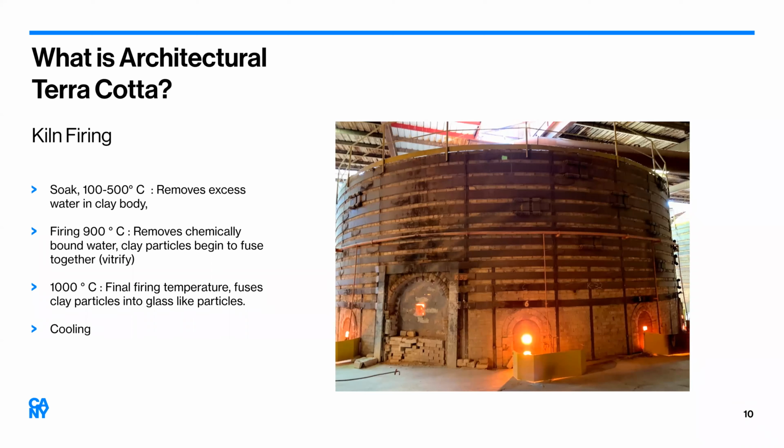Finally, our last step in the manufacturing process is the firing. Everything is put into a large kiln. The first step is maybe one of the most important, and it's called a soak. That is where the kiln temperature is raised just below the boiling temperature of water, to remove excess water in the clay body. You don't want to just ramp up the temperature very quickly, because that water will turn to steam and blow your terracotta into thousands of pieces, which obviously no one wants, especially when you're on a schedule. Once the soak is over, and the soak can take a few hours to a few days, the temperature is ramped up again and the firing begins.